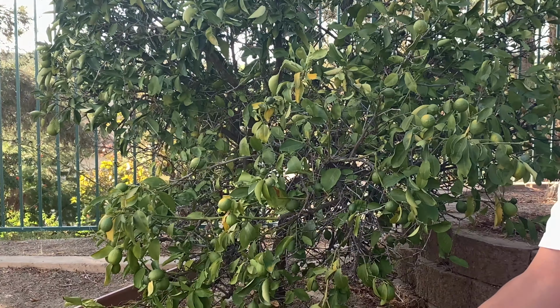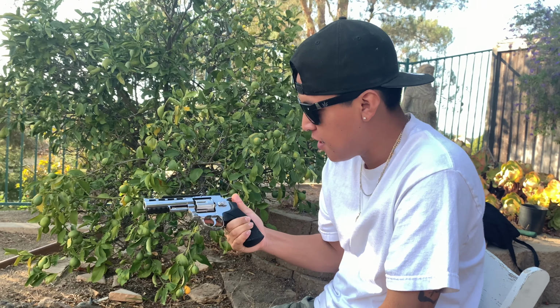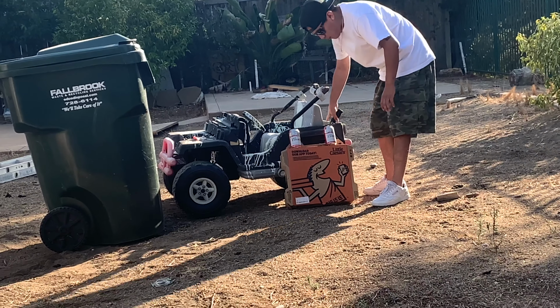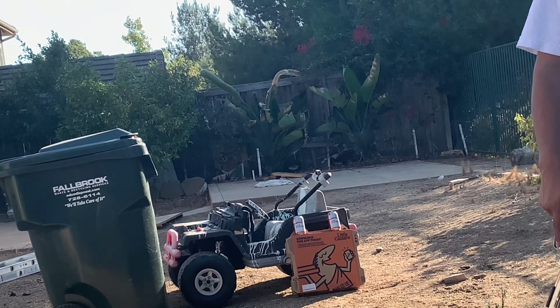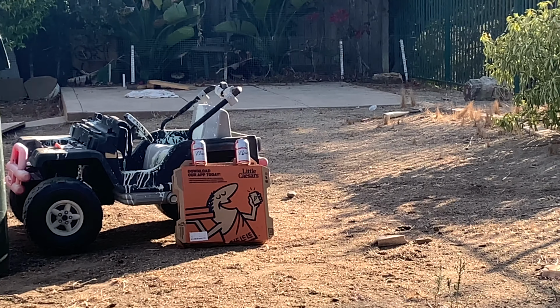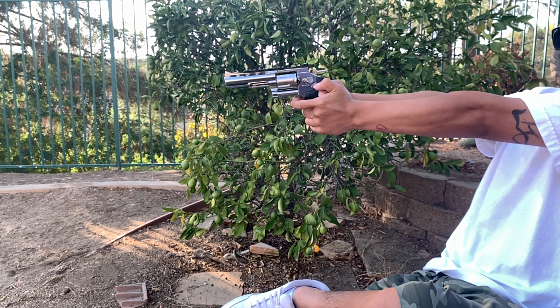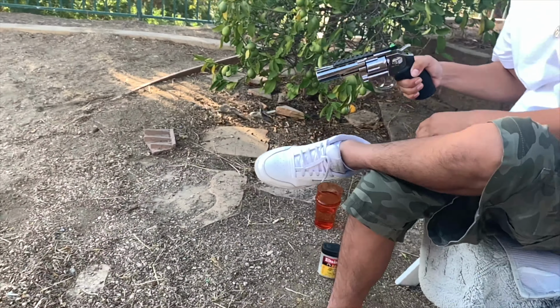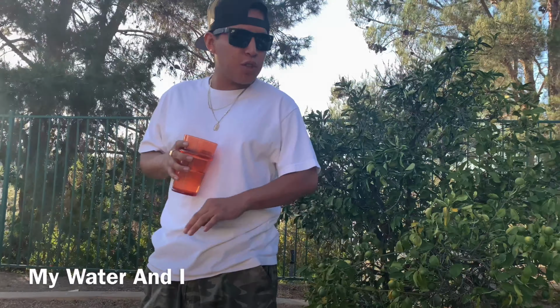Now we're going to shoot the target again where the pixels were in the last clip of the gun. This is powerful. I think this is more powerful than the other one. I'm going to shoot one, and then my friend is going to shoot one. See who's better. Damn, there you go. So you guys, now we know that the revolver is stronger than the Beretta pellet gun. With the revolver, I thought I was going to break a window, that's why we stopped.